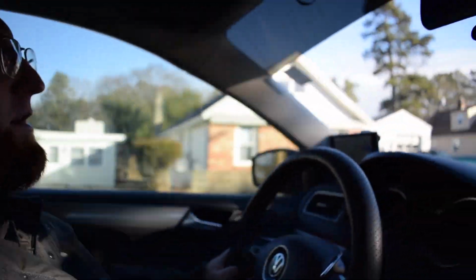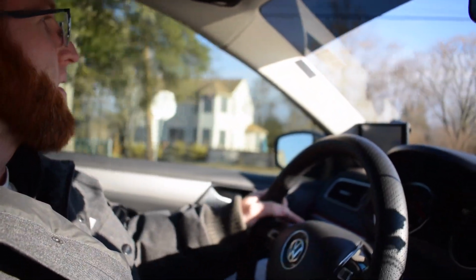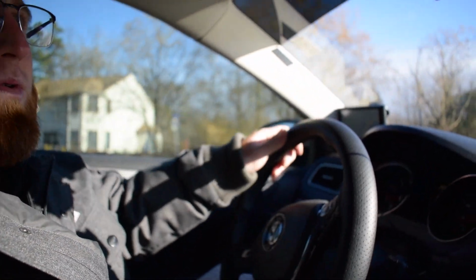I would slow down right here, man. Bang a left right here. It's a good spot for pictures too. Iona Lake. Oh, that is a good spot.